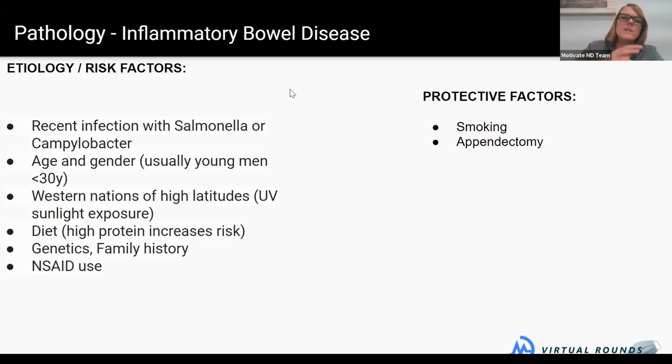And then also we see a risk factor with diet, meaning high protein, lots of meats increases your risk, where high fiber decreases your risk. NSAID use also increases your risk. And then curiously, smoking is a protective factor for ulcerative colitis.